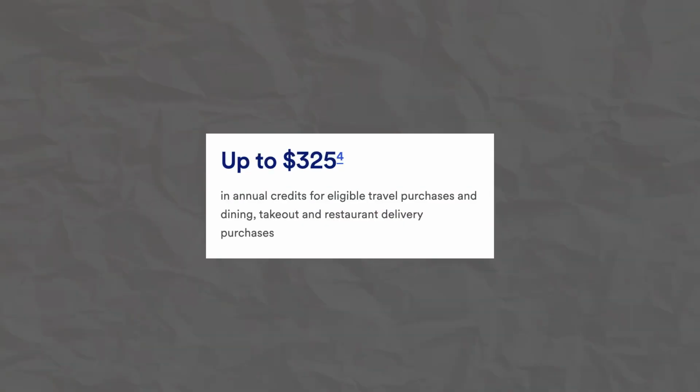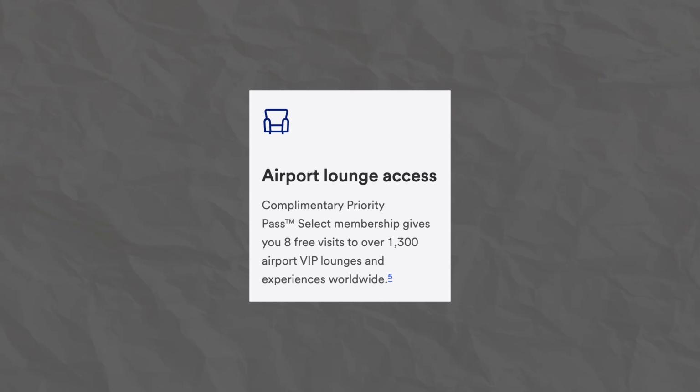Now, to help us offset the annual fee, USBank gives us a $325 credit for eligible travel purchases, dining, takeout, restaurants, and deliveries. This is a great credit because it's so flexible. If we are able to use the credit in full, we can bring our effective annual fee on this card down to just $75. And I think it's super easy to justify that annual fee based on how many points we can earn. You're also going to receive a Priority Pass Select membership with 8 visits each year, and this card has no foreign transaction fee. You'll also have access to the Visa Infinite Luxury Hotels collection.